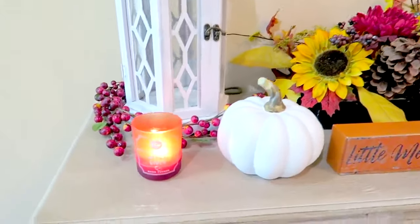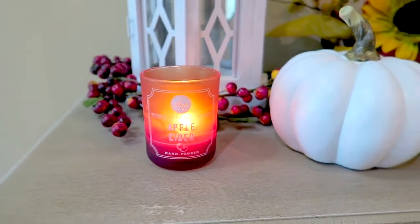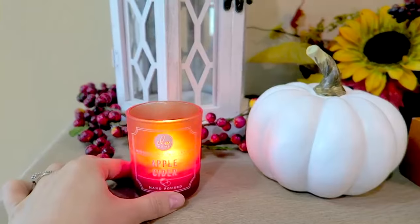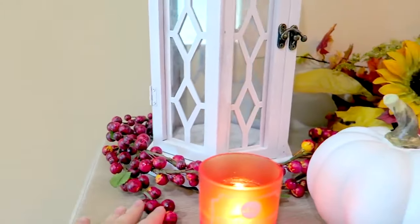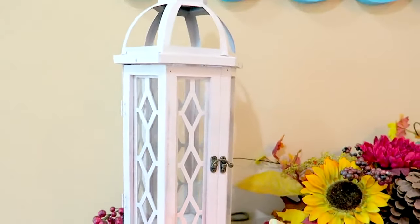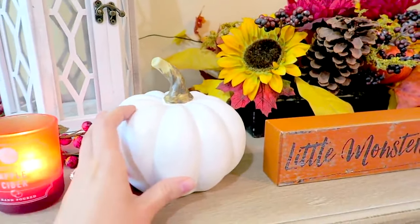And then down here, I just have this DW Home Candle in apple cider. This came from TJ Maxx, and DW Home Candles are my favorite candles. And then I just put these berries around the lantern. And then I have this pumpkin, a white pumpkin, that came from TJ Maxx as well.